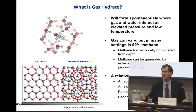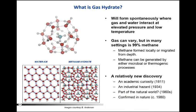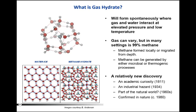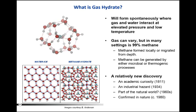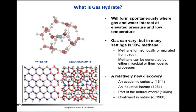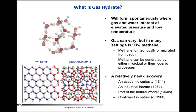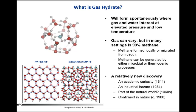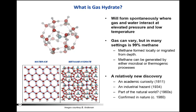So it's a relatively new science. But now that we've gotten our hands around it, it's beginning to change the way we think about a lot of things that involve carbon, organic carbon, the carbon cycle, energy, et cetera. People ask about the gas. It is the same methane gas that is in natural gas. In most gas hydrates, the gas is predominantly methane. A lot of times it's 99% methane. That methane is generated by microbial processes or thermogenic processes. The hydrate doesn't care.